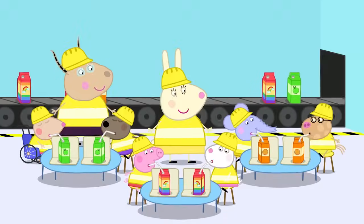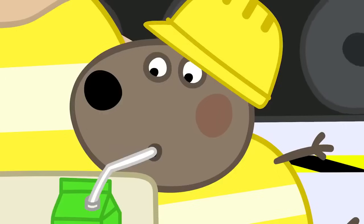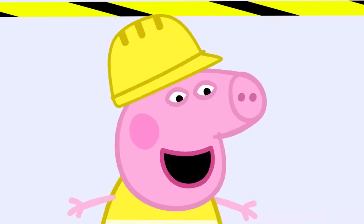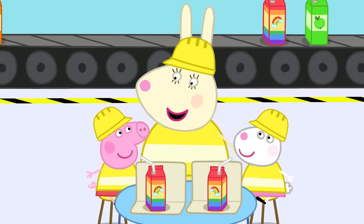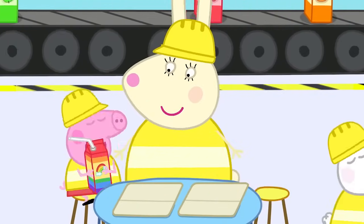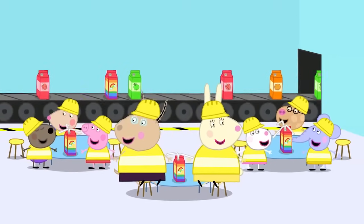Peppa and her playgroup love tasting juice. Yum! This is orange juice. Mmm! This is apple juice. This tastes like all the juices at once. That's because it's your special rainbow juice. Yum, yum, yum. Peppa loves learning about juice, and Peppa really loves her delicious rainbow juice.